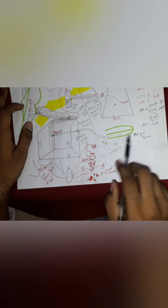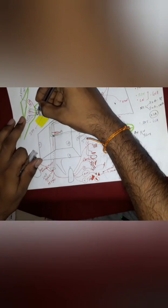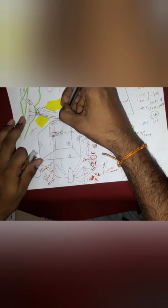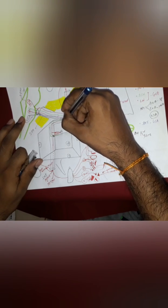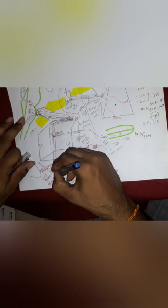Now, what do I have left? Okay, the spinal nucleus of trigeminal. As I said, the spinal nucleus of trigeminal carries your pain, temperature, and touch. So it enters your internal acoustic meatus. Fine. It passes through the geniculate ganglion, and it enters the bony canal, and it exits via your stylomastoid foramen. Fine. It exits via the stylomastoid foramen, and it goes backwards, and it supplies the posterior auricle region.